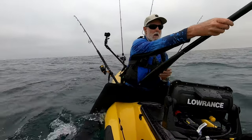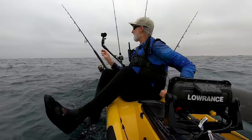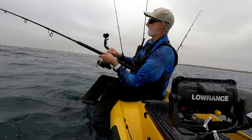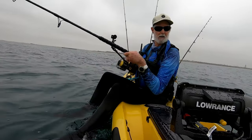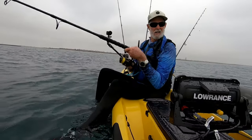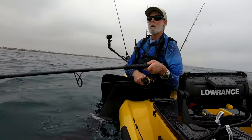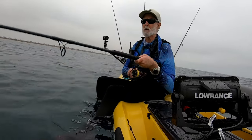There we go! First fish of the morning! I feel like a very big fish. Take them. Yeah, I can see some pretty nice marks in there. Got a little different camera angle on the front today. You should be able to see me a little bit better.